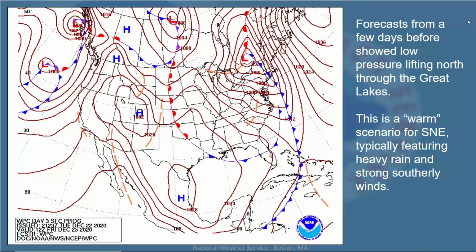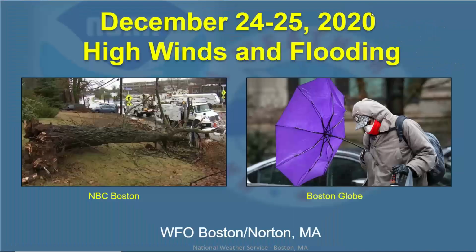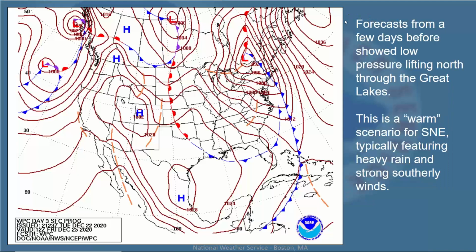All right, thank you, Joe, and hopefully everyone could hear me okay. Good morning. Now let's take a look at the surface map leading up to this event. Here's the WPC Day 3 surface prog for Christmas morning, 12Z Friday. You can see a low pressure tracking well to the northwest of New England. So obviously no P-type issues. We're looking at all rain here.